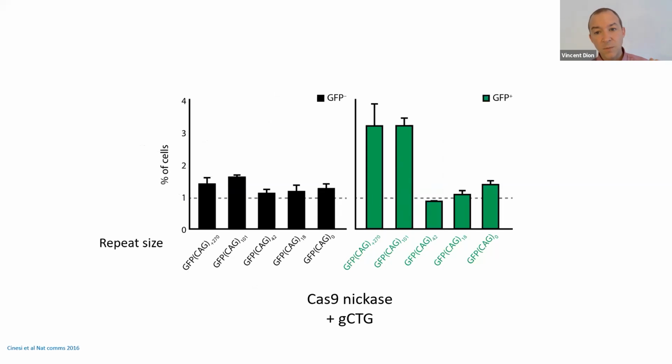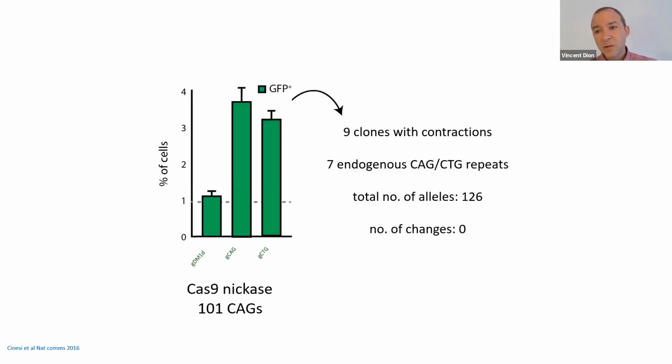So I'll say right off the bat, you're looking at this and you're thinking, well, Huntington's is at 42 repeats, which is long enough to cause the disease. So would that even be useful? If you think about a two-step hypothesis where the first step is the repeat size you inherit, and the second step is somatic expansion, we would be targeting the second step in this scenario.